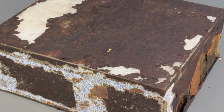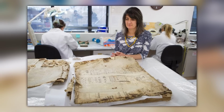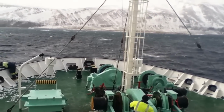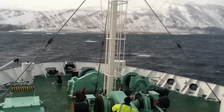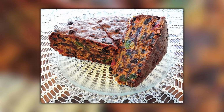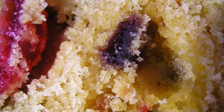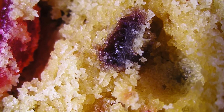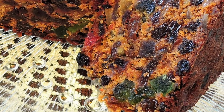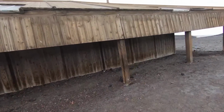Borchgrevink didn't make or carry this cake though. It's thought that it dates to Captain Robert Falcon Scott's ill-fated Terra Nova expedition of 1910 to 1913. A company called Huntley and Palmers is known to have provided supplies to the Terra Nova expedition, so the fruitcake is probably their work. Scott himself never went to Cape Adare, so the cake must have belonged to the party led by First Officer Victor Campbell, which sheltered here for the winter of 1911.